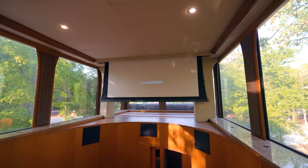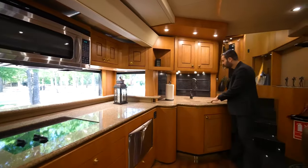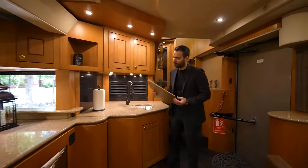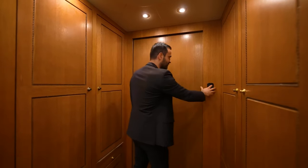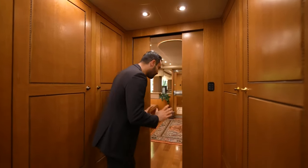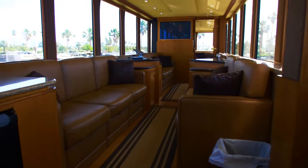Upstairs, it boasts a 30-person screening room that also transforms into an office, while downstairs, there's a lavish kitchen, lounges, and a spacious bathroom with a sauna shower. Even the doors are automated, resembling something out of a Star Trek movie. It's a mobile mansion for the elite worth $2.5 million.